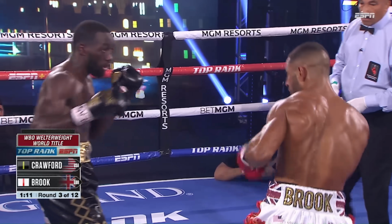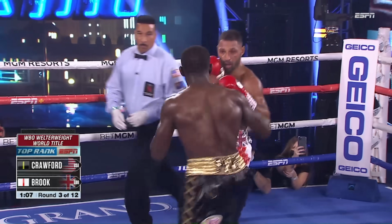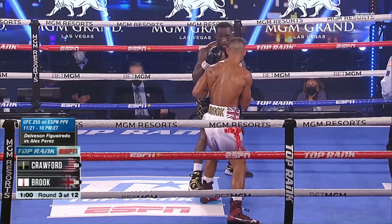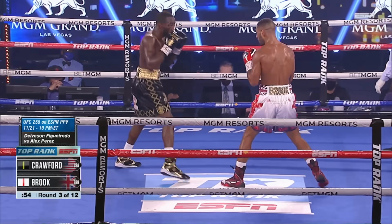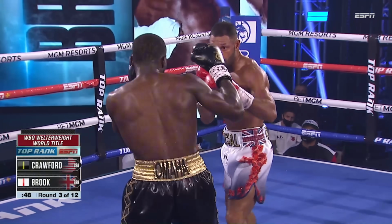Listen, Crawford has the reach advantage, but he's going to have to close the distance on Kell Brook. He told us in the build-up to this fight that Brook can't fight mid-range and in close. Right now, Brook is winning the battle from the outside. Crawford's got to slowly start to close that space. There's that right lead again from Kell Brook. Pretty good start for the challenger, the former IBF welterweight champion.